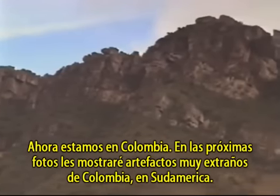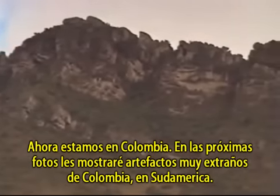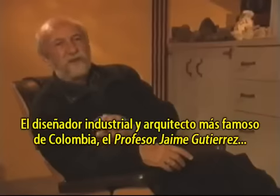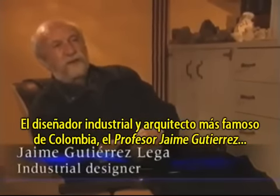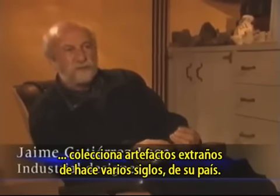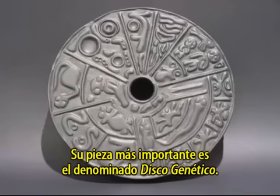Now we are in Colombia. On the next few photos, I show you very strange artifacts from Colombia in South America. The most famous industrial designer and architect in Colombia, Professor Jaime Gutierrez, has been collecting strange artifacts from his country for decades. His most important piece is the so-called genetic disc.